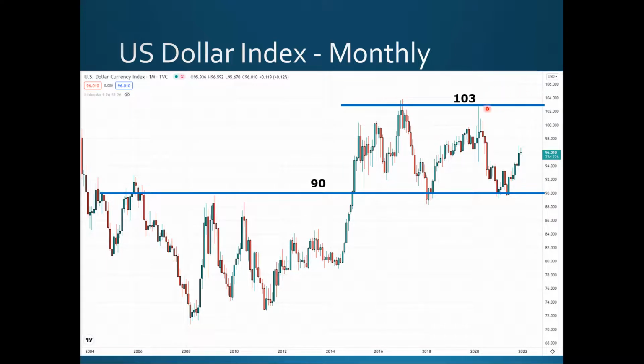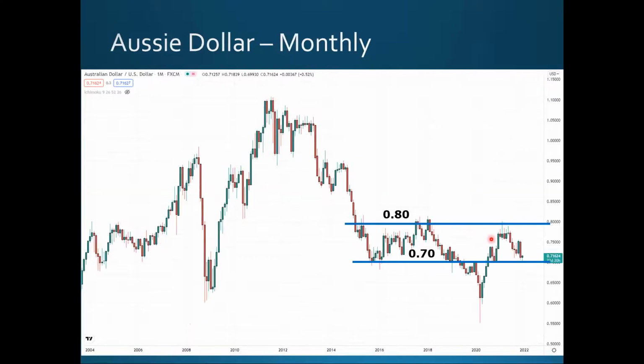Do we make another attempt on this 103 area? I mean, it does seem to be where it wants to head. Maybe with the rising interest rates and the rising bond rates and so on in the US, that's certainly giving the US dollar a little bit of a fillip at the moment.